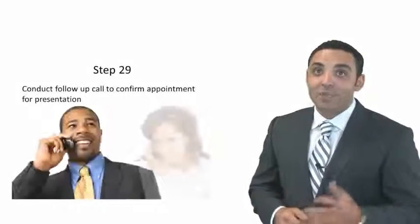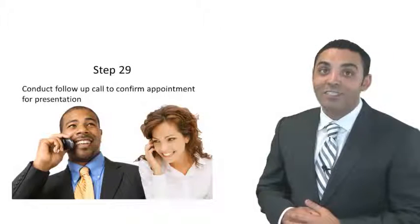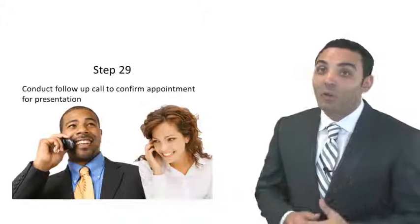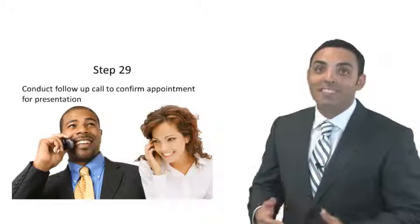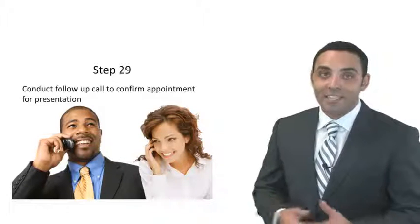Step 29 occurs when the appointment setter contacts the prospect to set up the follow-up appointment for the sales professional to present their findings through a presentation with the prospect and any stakeholders.